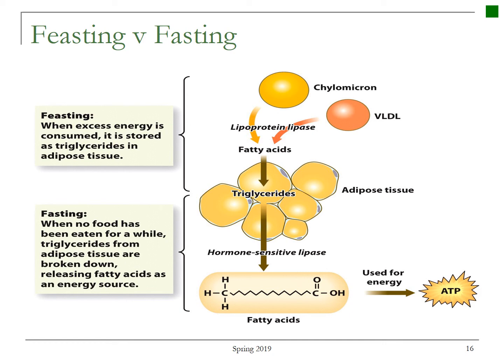The enzyme lipoprotein lipase breaks down the triglycerides from both the chylomicrons from the GI tract as well as the VLDLs that originate from the liver, so that the fatty acids can enter into the cells for storage as triglycerides. When cells demand energy, hormone-sensitive lipase in the adipose tissue responds by breaking down stored triglycerides and releases glycerol and fatty acids directly into the blood.